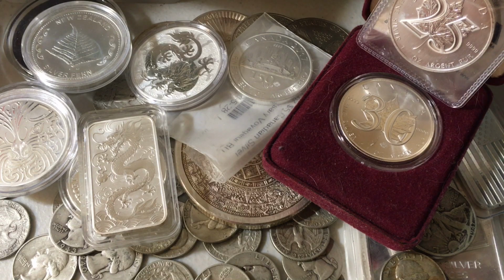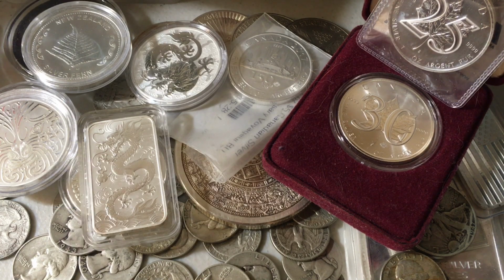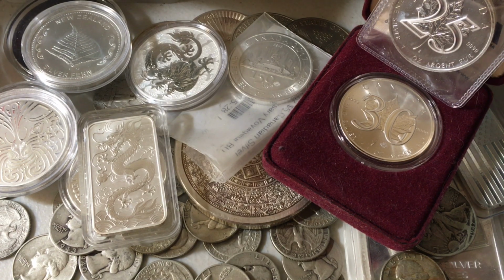I'm always curious. Alright, so in today's video, I wanted to talk about a couple of different silver coins, rounds, and bars from a couple of different countries out there, and I really wanted to deep dive into these particular pieces of silver, give a little bit of a description, and just simply show them off. Now, I really want to get into the New Zealand silver, but before we get there, let's talk a little bit about some Canadian silver.